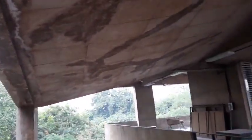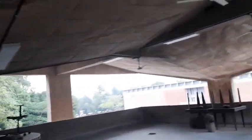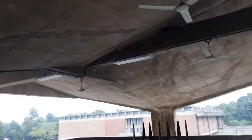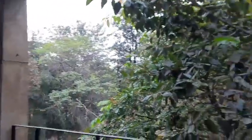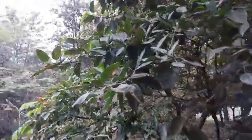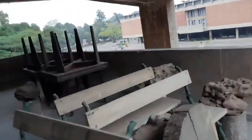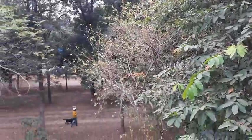The planes are coming and going out. Just look at this. It's such a panoramic view. The drama of ceilings over here. The place is set amidst many trees and greenery. That's why it looks very beautiful.